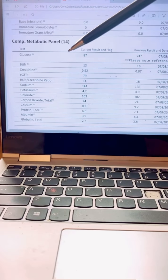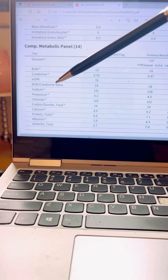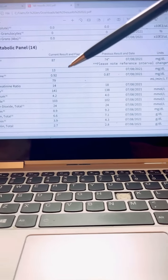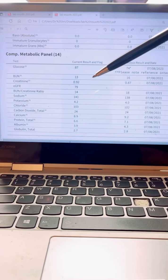So glucose, this is my blood sugar, was 87. This is good because it's less than 100. It's what we want. Also, BUN, creatinine, and GFR. These numbers can indicate kidney status, hydration status, etc. And it looks like things are good. I'm really happy also my GFR is 79. This is good. Thrilled about that.